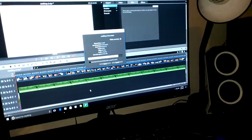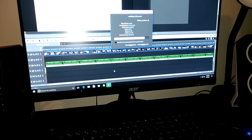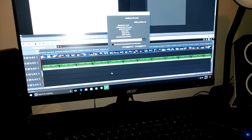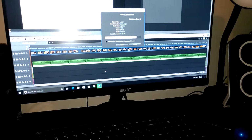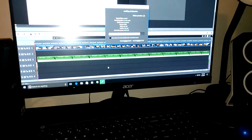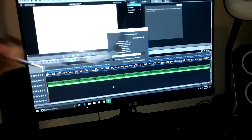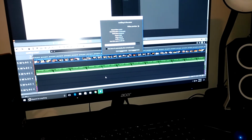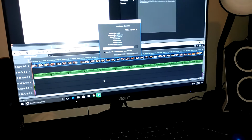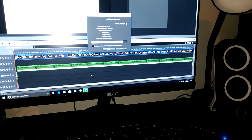I'm using this Acer monitor, which is really good. It comes with a lot of eye care features: anti-flickering, dimmer light, and a blue filter, so your eyes don't hurt. Because I really don't have the greatest eyes. I could see without glasses, of course, but I still use them. I have astigmatism in my left eye, so I use glasses.